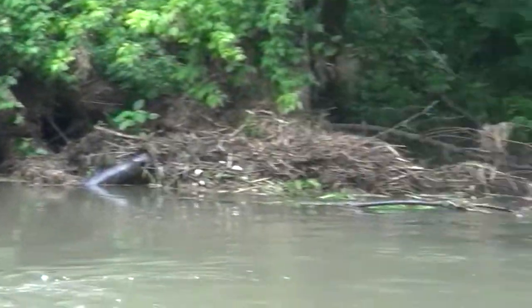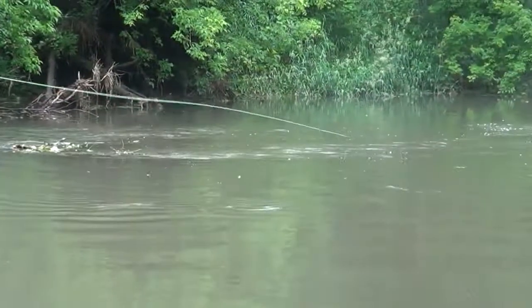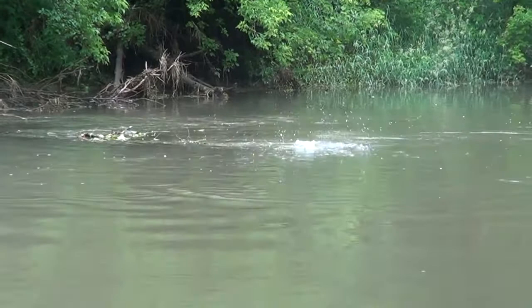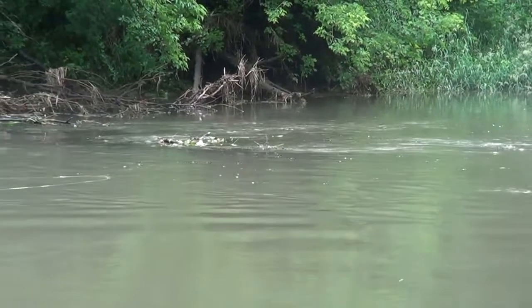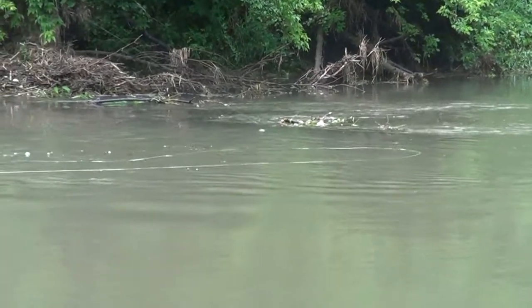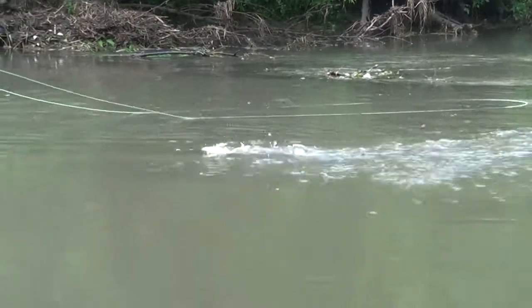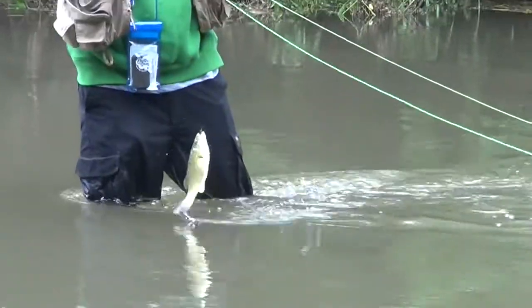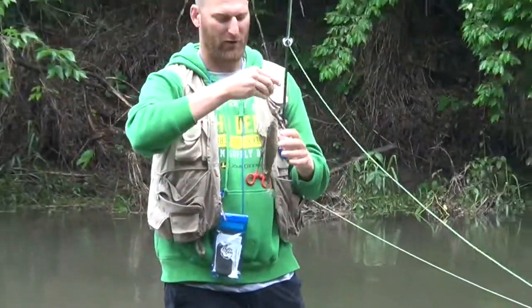There he is, right on the seam, just as we thought he would be. Let's get him up. Get a little aerial. Let's see if we can get this one all the way up to us. Yep. So hopefully we'll get into some bigger fish than this, but that's a good start.